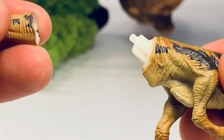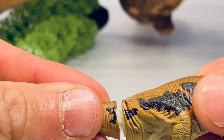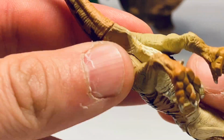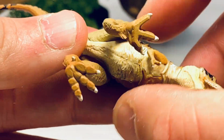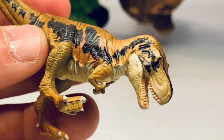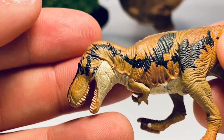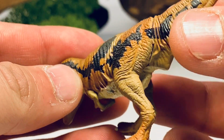The way this one comes in, the tail is unattached from this one. You just slide it into the peg, and that will keep it in nice and secure. But even the underside, you get that nice wide barrel chest that the Tyrannosaurids are known for. So all in all, just a great looking Tarbosaurus piece.